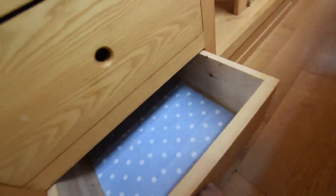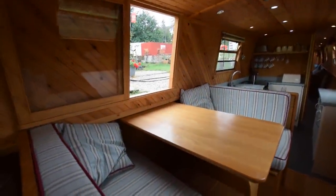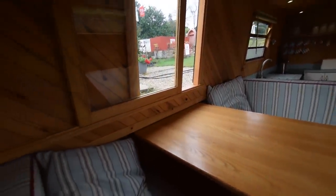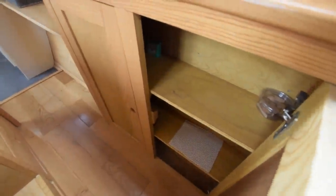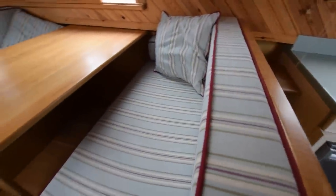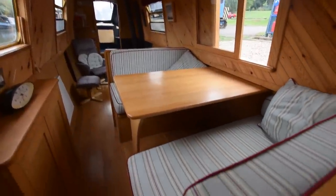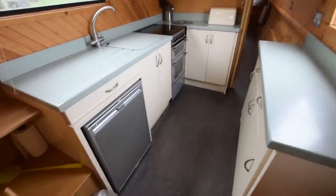Nice dinette area here with good storage underneath. This turns into a spare double bed. Lovely dining area next to the side hatch there. It's a really good sliding screen there, keep the weather out. Lovely woodwork on this boat. Storage under the gunwales there. Dinette 6 feet 6 inches long. And there's a view forward down into the saloon. The galley's next, 8 feet long.